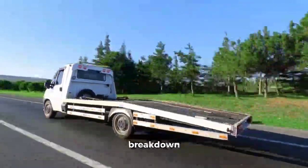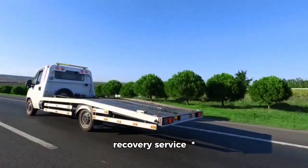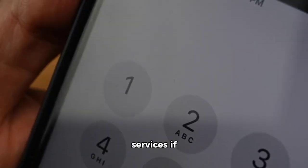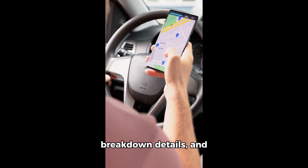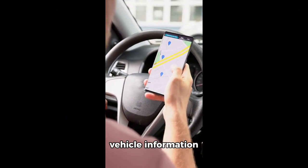Contact breakdown recovery service. Call emergency services if necessary. Provide location, breakdown details, and vehicle information.